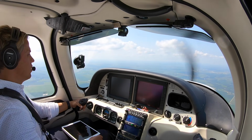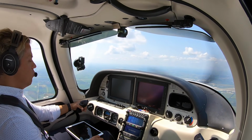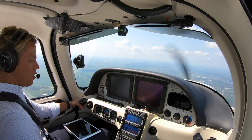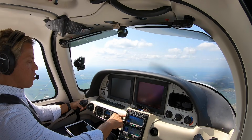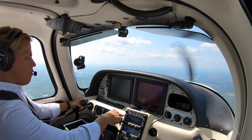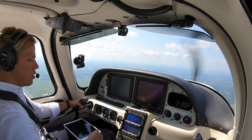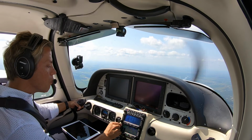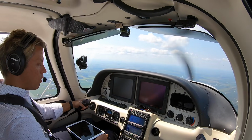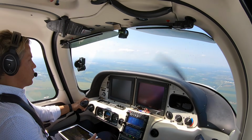Alright, that's all I need. My COM2 I think is better. I'm having a hard time reading COM1, so I'm going to switch everything to COM2, see how that works. Alright, COM2 is on. I'm going to turn this off. Alright, the flight plan is in there. Scattered, temperature 30 Celsius, dew point 18, altimeter. Lewis University is next. I see it. Lewis University radio check.